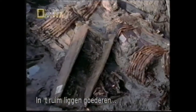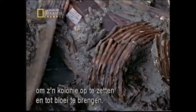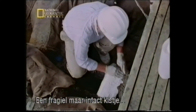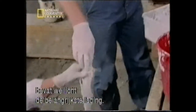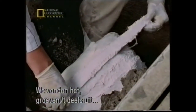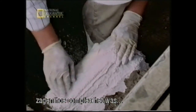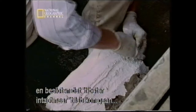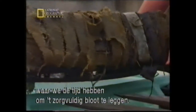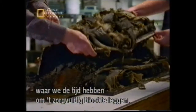Deep in the hold of his ship are the goods which were to launch his colony and help it thrive. One box, fragile but mostly intact, contains what may have been the most important supplies of all. When we found this in the field, we partially excavated it, began to see what we had, saw how complex it was, and decided at that point it would be easier to bring it back intact to the laboratory where we have more time to excavate it more carefully.